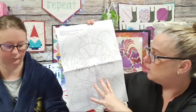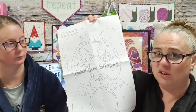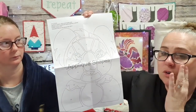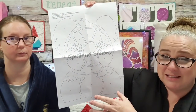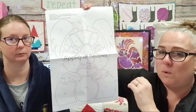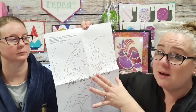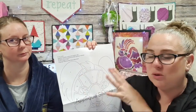Okay, so that's what the shapes that you've got to trace out, and you can just trace it onto your fusible web just as it is if you wanted to, because there is a space between all the pieces, so that makes it super easy with these patterns, whereas some other patterns you actually have to space it out yourself. So this one's super easy. It makes it very economical as well, I found, so you didn't have to use as much fusible web as the pattern suggested, so that was a good thing as well.